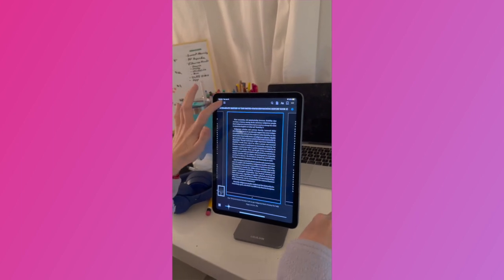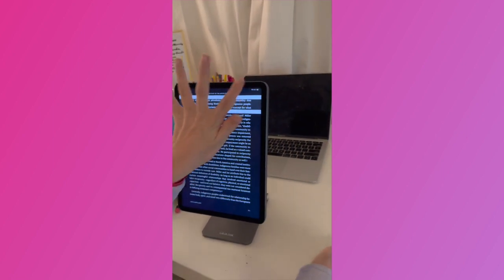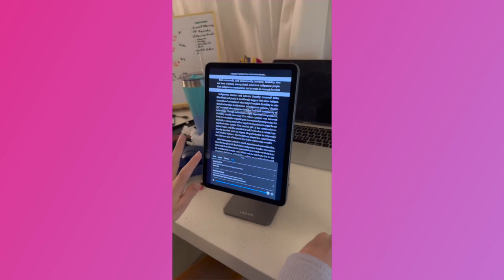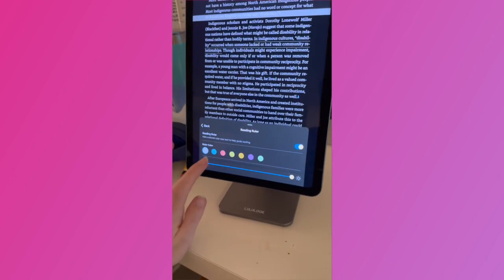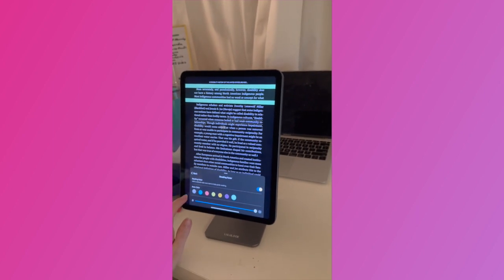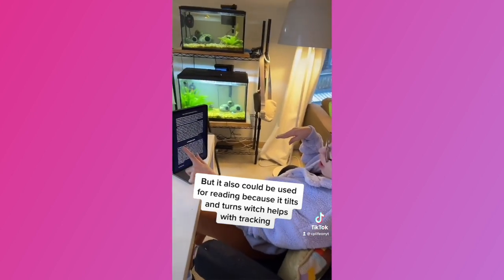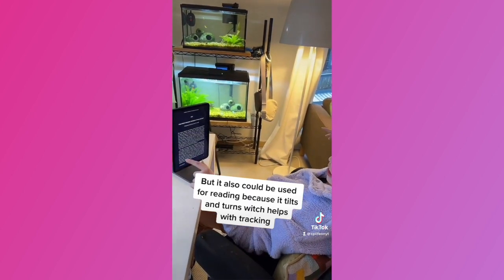You tap in the corner of your screen, and then this pops up. You hit the A, and then under More, it'll say Reading Ruler, and I turn it on. It looks like you have a new different color contrast, and then there's the reading ruler in the middle. It also turns. So it's very, very helpful when reading, drawing, or anything like that.